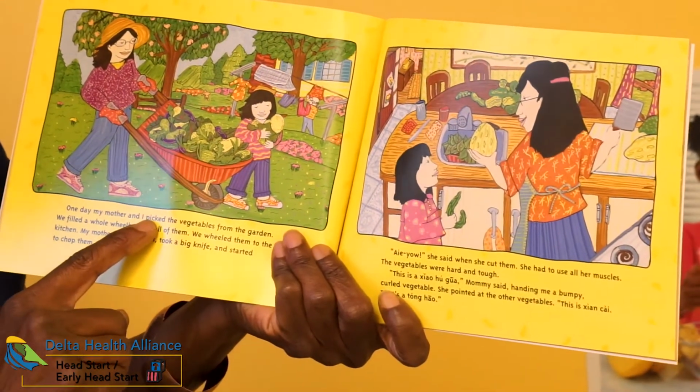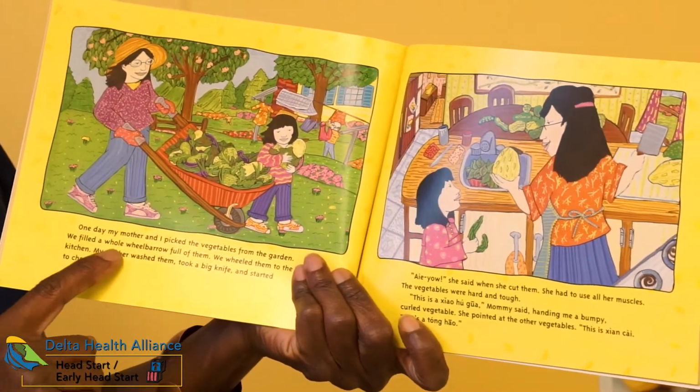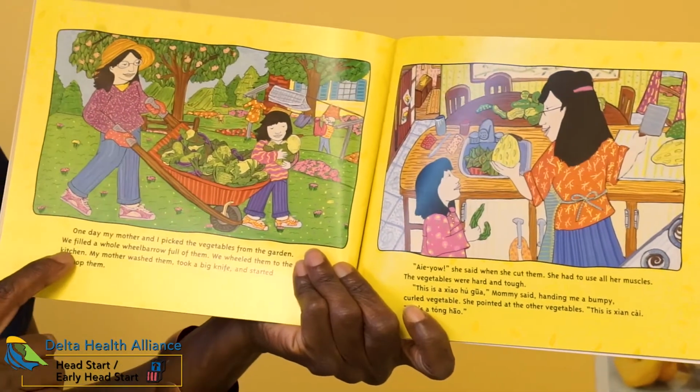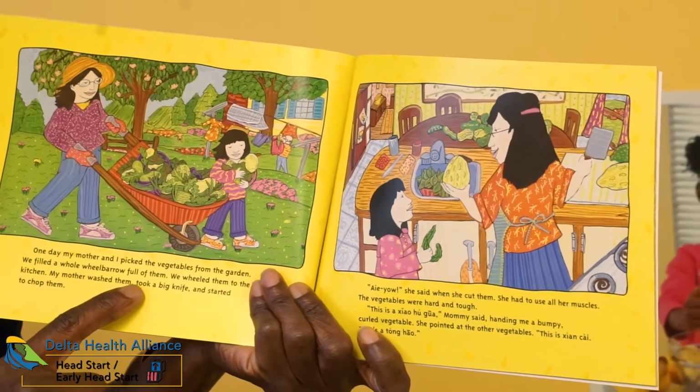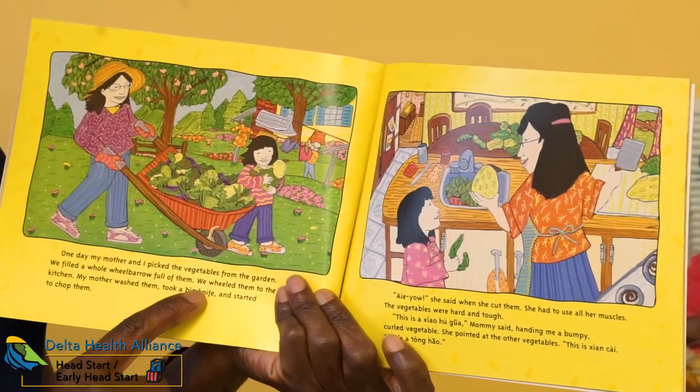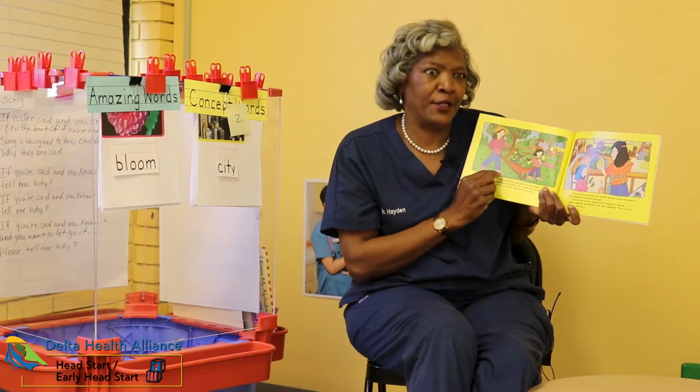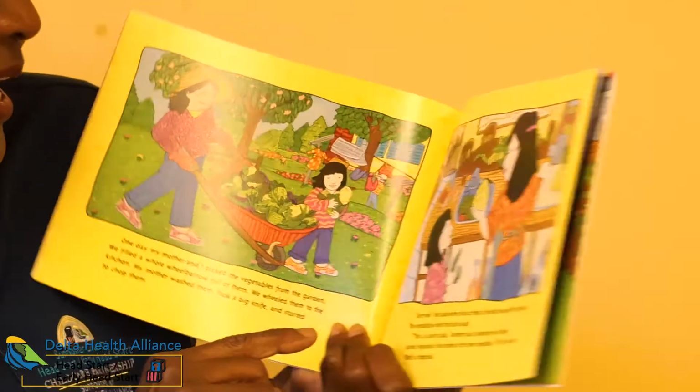One day, my mother and I picked the vegetables from the garden. We filled the whole wheelbarrow full of them. We wheeled them to the kitchen. My mother washed them, took a big knife, and started to chop them. Now look how beautiful it's starting to become.